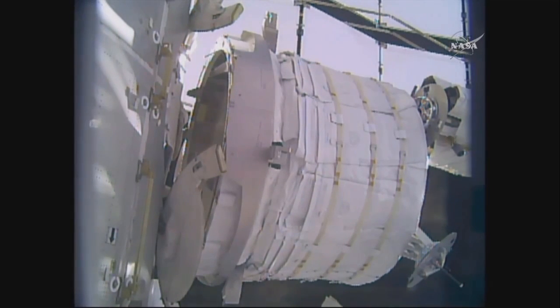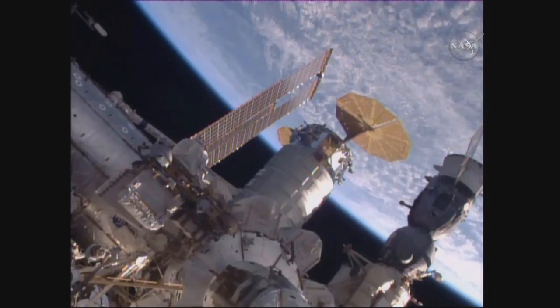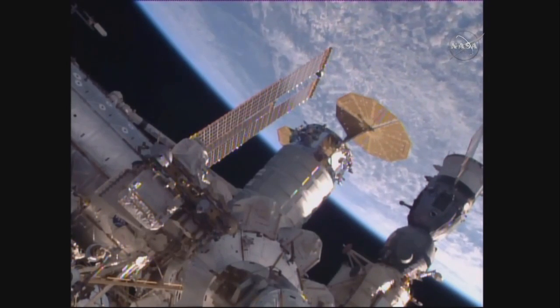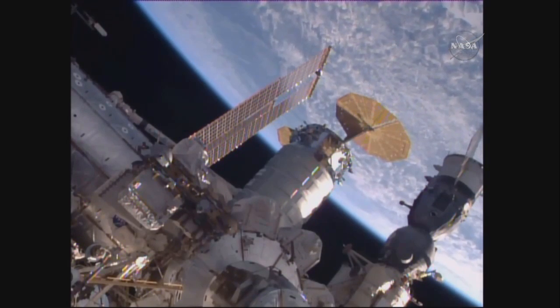If you can not necessarily decrease the weight, but increase the density of these payloads when they're launched, and you can pack more of them into one rocket, you can decrease the amount of launches to get all of your habitats, all of your equipment into orbit, and then decrease the overall cost of missions. So definitely a technology with a lot of potential for future exploration and getting tested out now on the International Space Station.